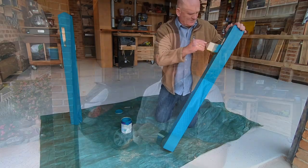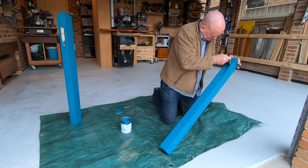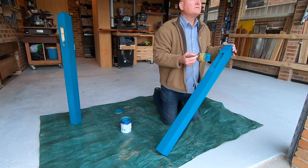The posts have got 3 coats of paint on them now, including inside the mortise holes. I'll put paint in there just to give them a little bit of weatherproofing.